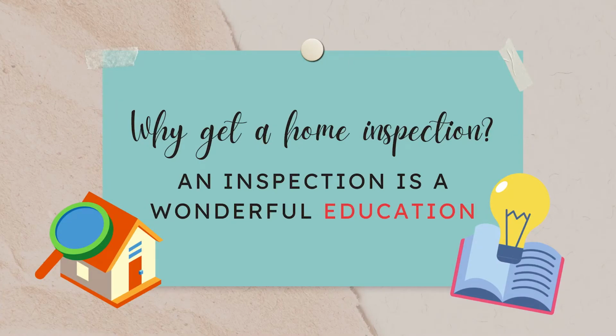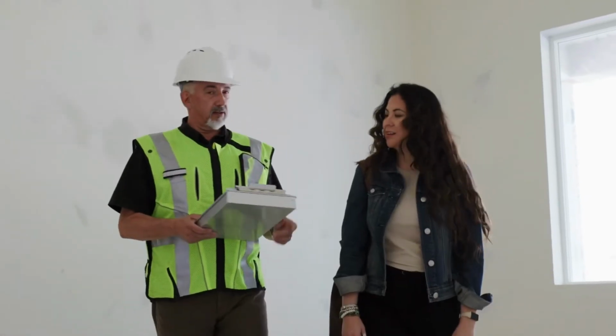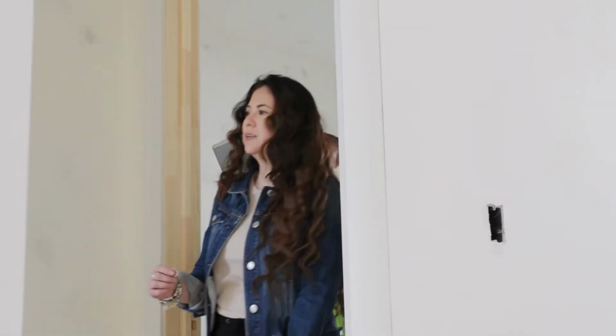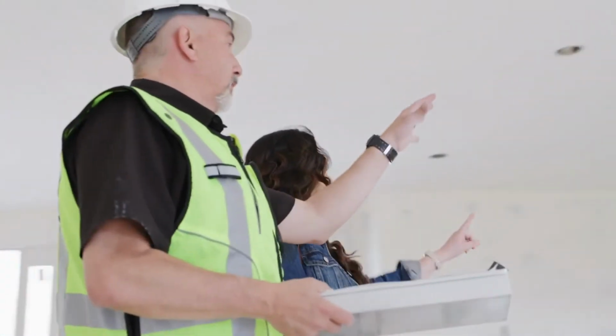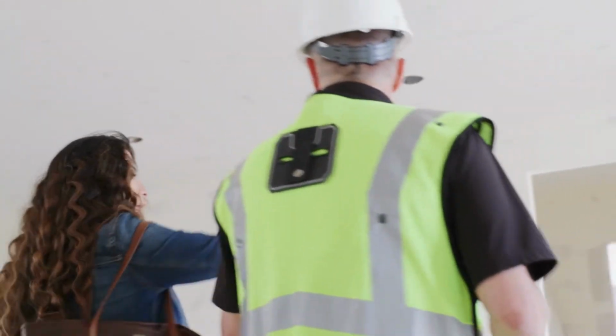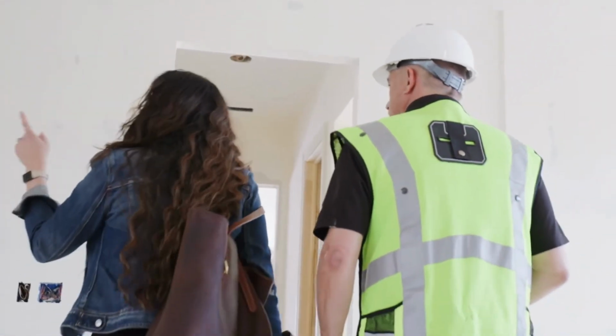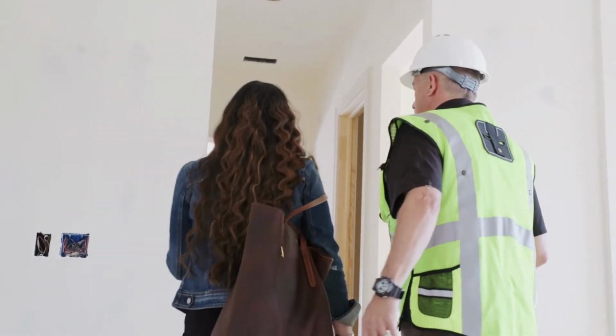The other reason you want to do an inspection on new construction is, even if everything does come out to be a-okay, it's a wonderful education about your new house. How do all the systems work? How do they tie into each other, or do they? How do you turn off the water? How do you turn off the electricity if you need to? Where is the gas line coming into the house, and how do you shut that off if you need to? It's a wonderful education as a homeowner to know where all the systems are, how they function, how to maintain them, and how to turn them off if you have an emergency.